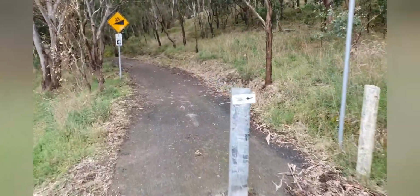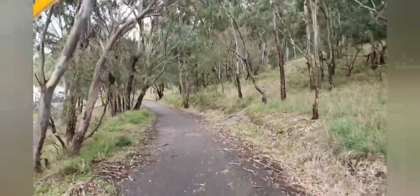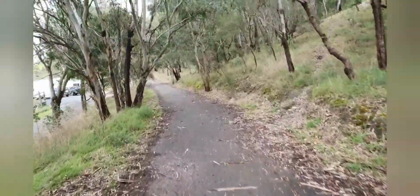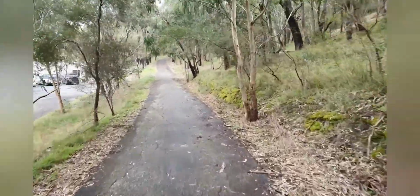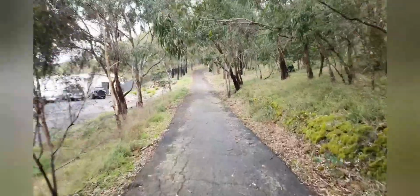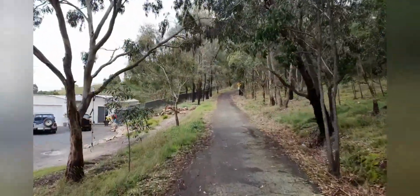Just leaving Hayfield now, and the track heading south goes up into the hills a little bit. I was told of an easy way around the hills, but I do like the quieter sections that are not on the roads. I'm off the bike pushing it. That's why it's called a push bike.